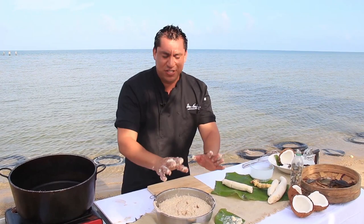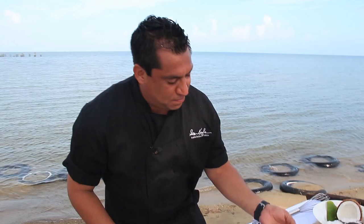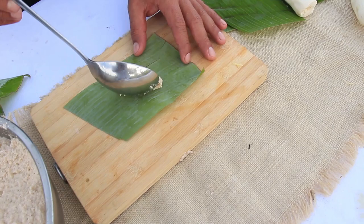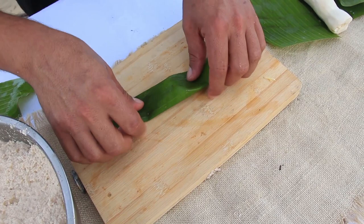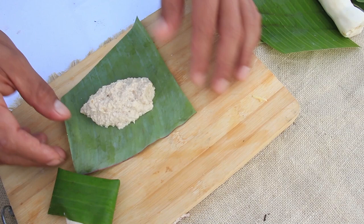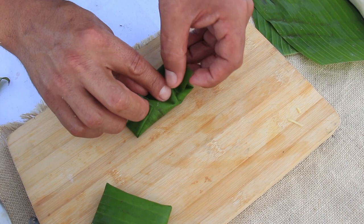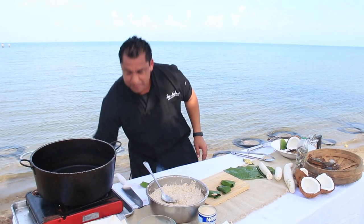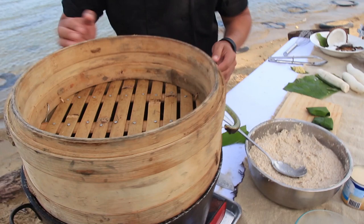So just like making a tamale, we have some leaf and I'll put a little bit. I don't want it too big, right? I want it to look cute. And we just fold them over, do your thing. Again, technically it's just a tamale of plastic pudding. So I have water here, I have a leaf steamer, bamboo, put on there. And I want to introduce them here.